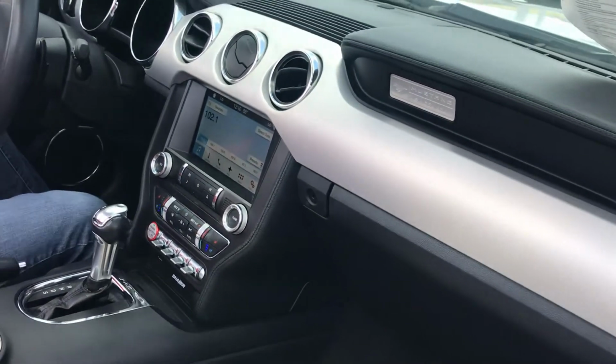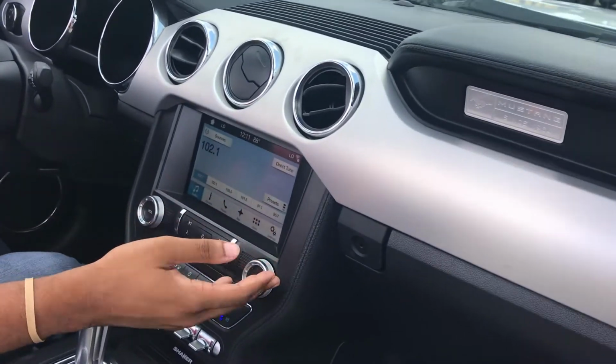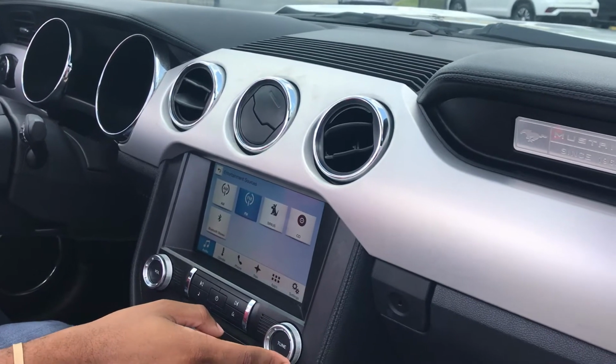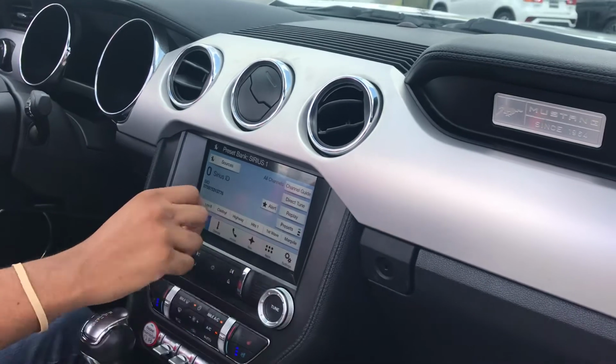Another thing that's really great is our media. We have different sources. We have FM, AM. We also have, what's really great with a certified previously owned, 3 months free Sirius XM radio. And you'll get that once you purchase the vehicle.